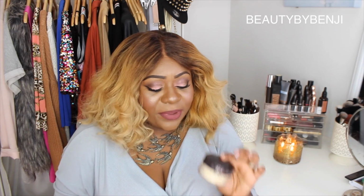Next thing, I think I've talked about this already, maybe in a past favorite video, but I love this. This is the Laura Mercier loose setting powder. This is in translucent.